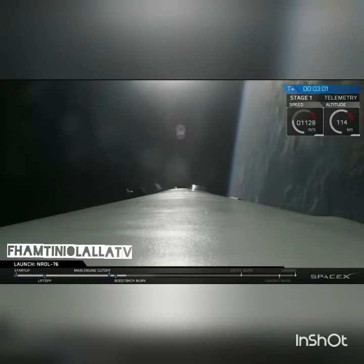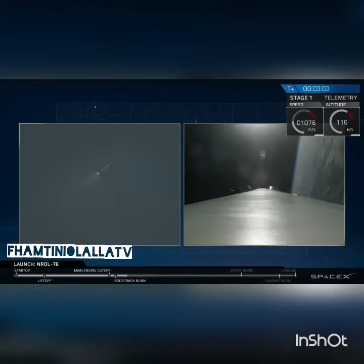This boost back burn will last about another 15 seconds. We use this to reorient the stage back to Cape Canaveral and fly it back from all the forward velocity it had over the Atlantic Ocean. And we also had a successful fairing separation of the second stage.